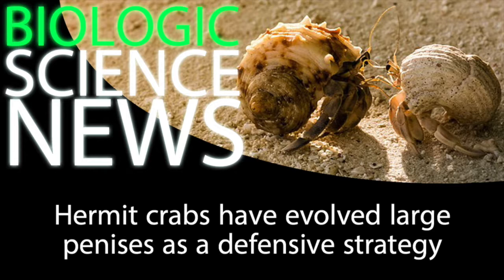I think it's super fascinating how sexual and natural selection can influence the shape and the structure of genitalia. And this seems to hold true across the animal kingdom, from humans to hermit crabs.